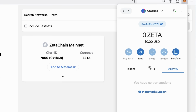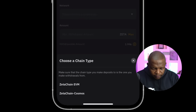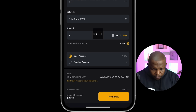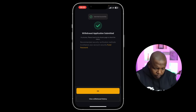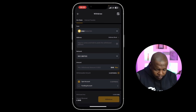If you go to my wallet now, I have nothing in my Zeta wallet. So what I would do is I'll copy this wallet address. Then I go to my centralized exchange, buy Zeta and send to it. Like I said, 3 Zeta. So network is Zeta AVM. Sending 3 Zeta. So when you're sending, make sure you have enough Zeta to pay for network fee. Okay. Successfully sent. Now the same address is where I will send the BNB to.